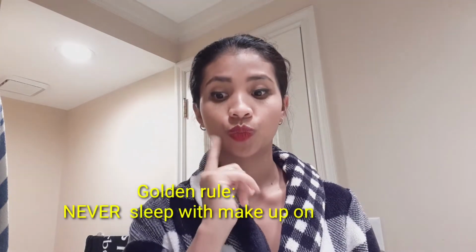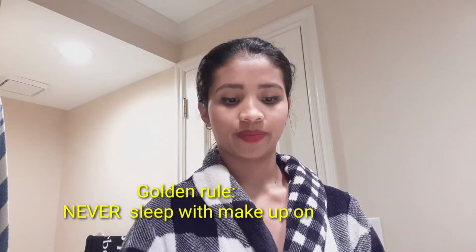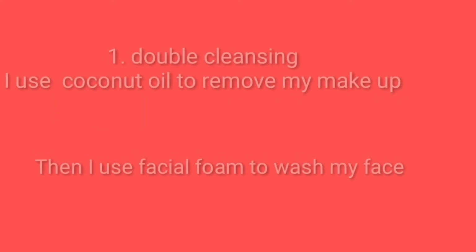Tara! First, let's remove our makeup. Cold water po yung ginagamit ko pang wash ng face, kasi po, mas maigi po yung cold water kasi pampa close ng pores. Sure!